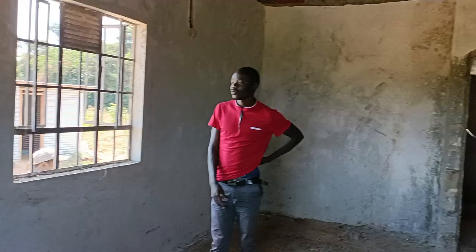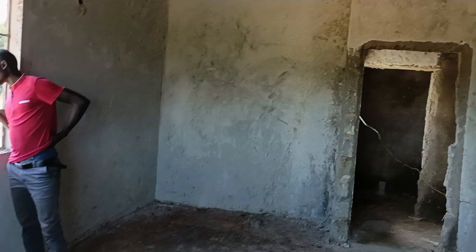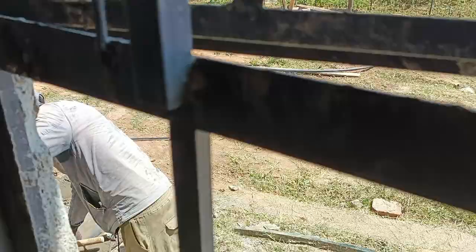This is my master bedroom. We also did the plastering to finish. We were fixing the door frames. So right now what we are doing is called scatting. What is scatting? Oh, I like scat a lot. Why must there be a scat story there.